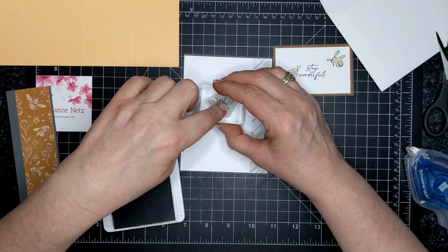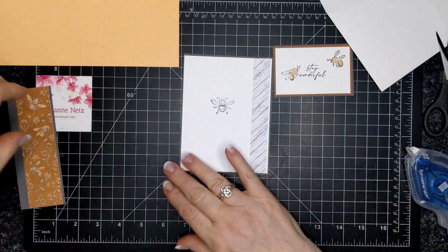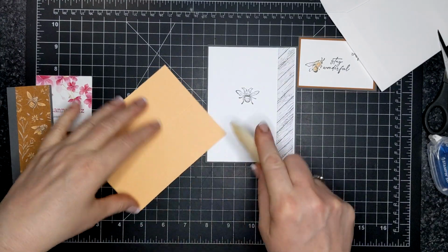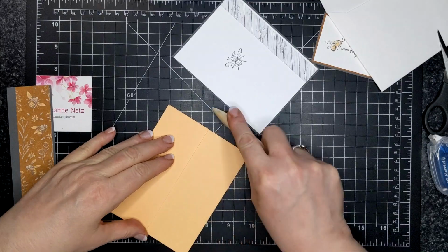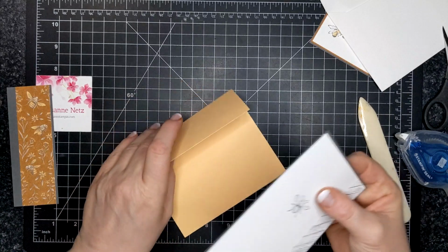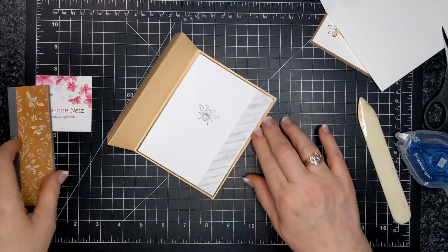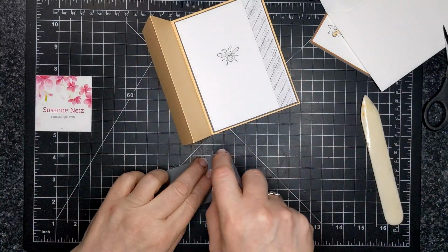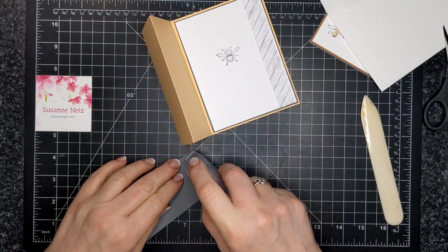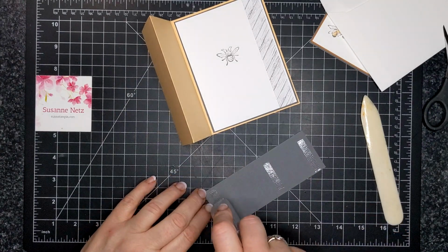I stamped another bee shape on that inside card, and that was backed by some basic gray. Now I'm folding, I guess this would be a Z fold. I don't know. I'm really not up with the names of the cards, never have been, but it's a fun design for sure. I would consider this a fun fold. I'm adhering now the side bit for the top part of your card, the very front flap. And again, that was just designer series paper on top of some basic gray card.